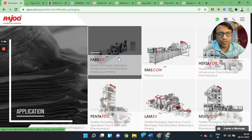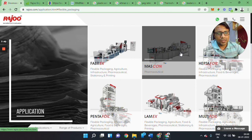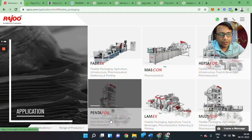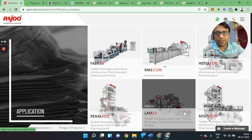If you look at some of these machines out here, you would see that these are different machines for different setups. They create different molds. Sometimes it can be a hard mold, it can be a soft mold. You have heptafoil, pentafoil, five foils, lamex, multifoil. So there are different setups which Raju Engineers creates and gives to different organizations.